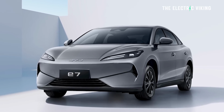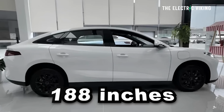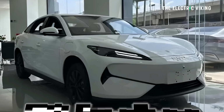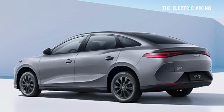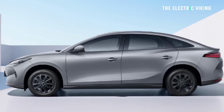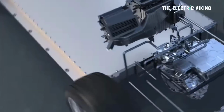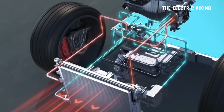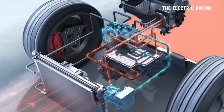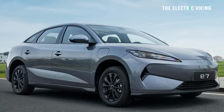But we do know a lot so far, including the size. It is 4,780 millimeters long, 1.9 meters wide, and 1.5 meters high. The wheelbase is pretty decent, actually, at 2.8 meters, meaning it should have a fair bit of space inside for a sedan. Power is a little bit anemic for a car this size. It's a 100 kilowatt motor, and it has a top speed of 150 kilometers per hour. Top speed, I think, is fine. 100 kilowatt in a car this big seems a bit underpowered, if you ask me.